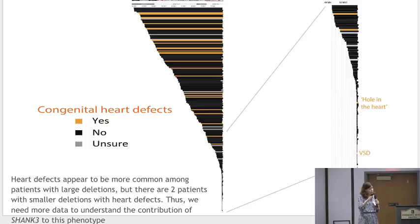Also, everything that I'm showing you, you have to realize that it's preliminary data, okay? These are not the final analysis of the registry. This is something that I did in the past week to be able to present to you, okay?